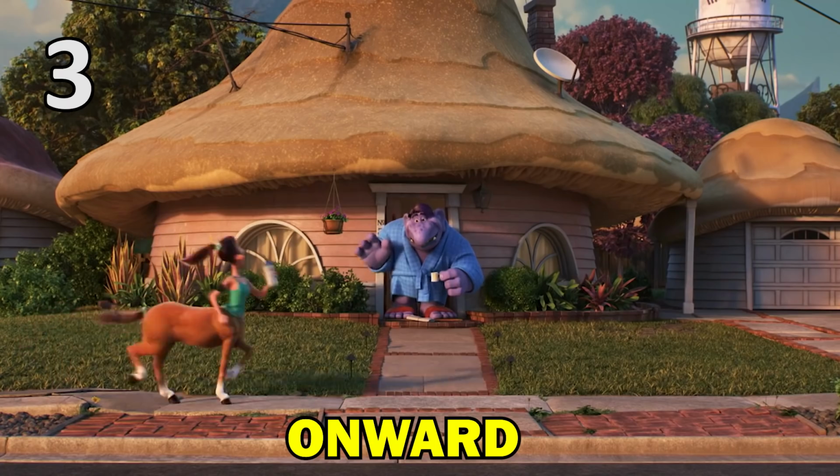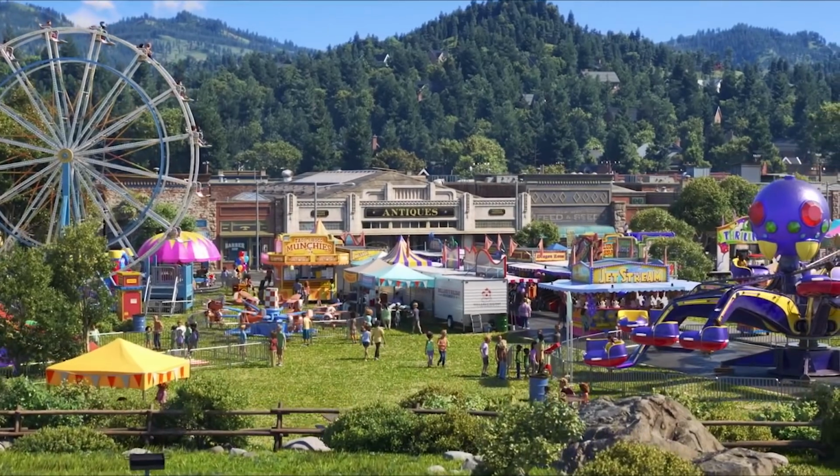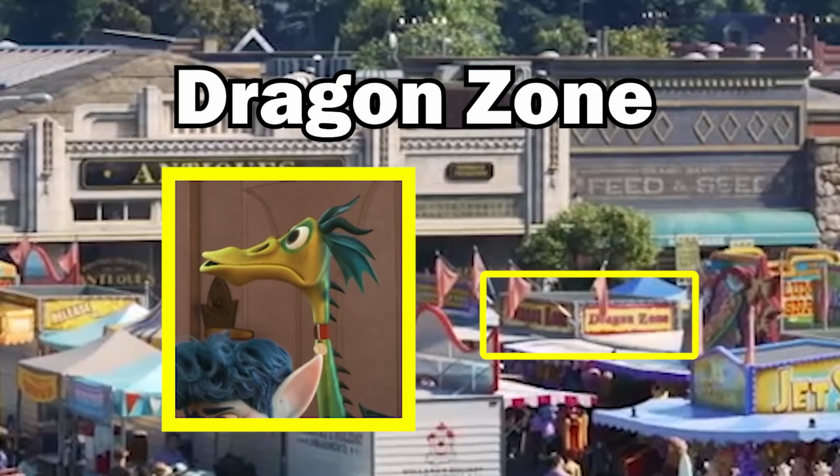Pixar always includes an Easter egg to its next movie, and for Onward you'll need to look carefully among the various attractions at the carnival. There's a stand called Dragon Zone which also has a little dragon on its banner.